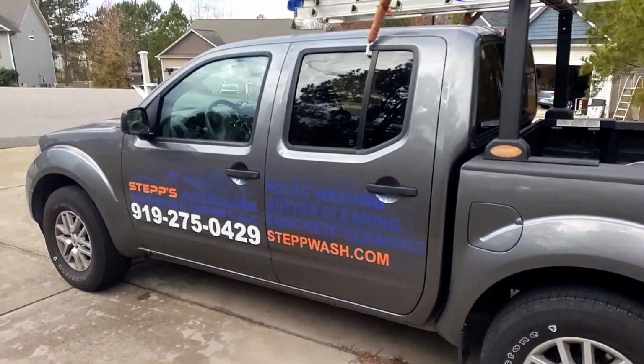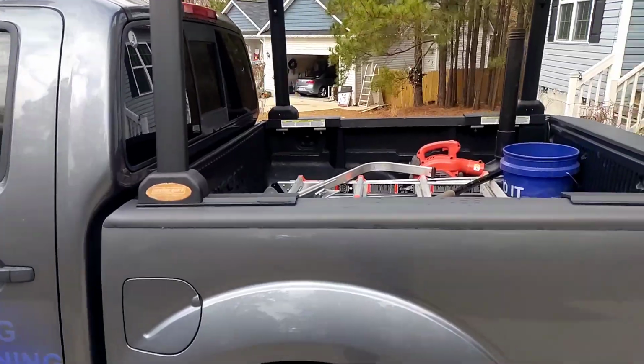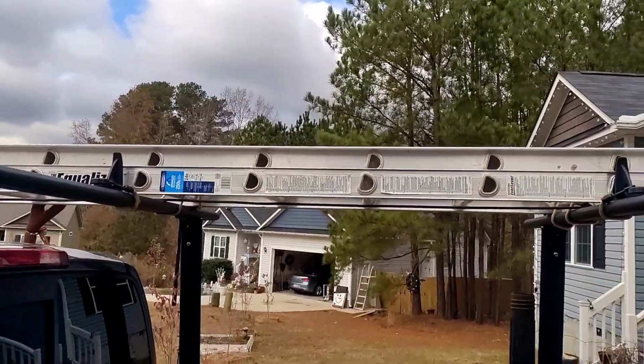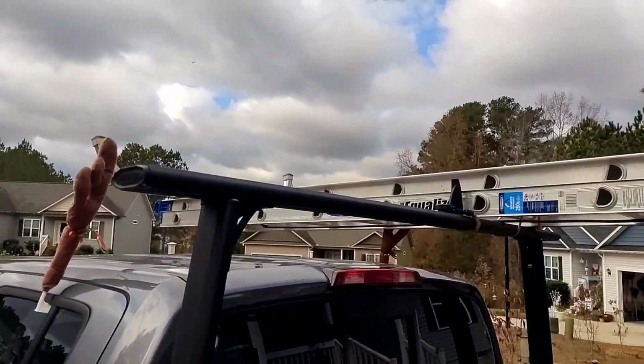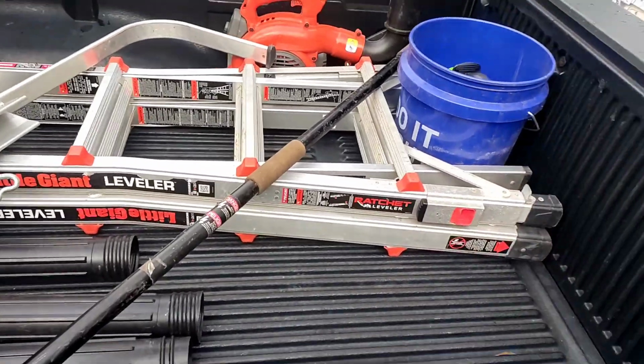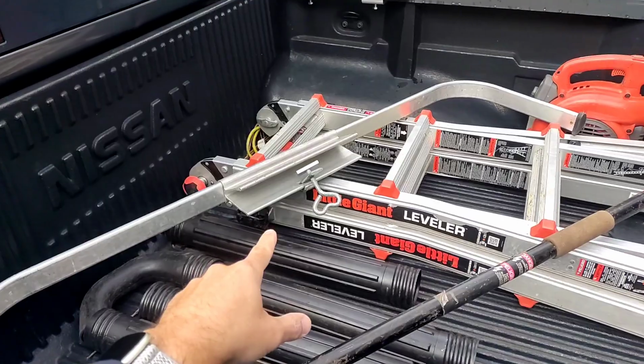So I'm going to go over a little bit about the equipment we're taking with us today. It's very bare bones, so I'll turn you around here real quick. And of course, we're taking the truck out nice and lettered so that everybody can see who we are and what we do while we're out and about. We have the 24-foot Equalizer, and we have the stabilizer on it as well. Then down here we've got our little giant. It says a 16-foot, and we have the stabilizer that goes along with that.